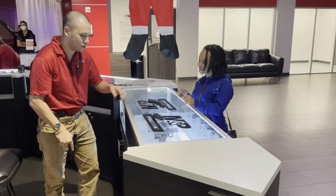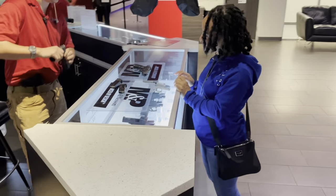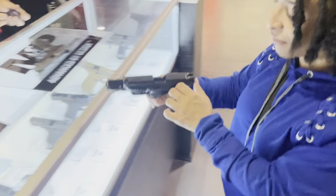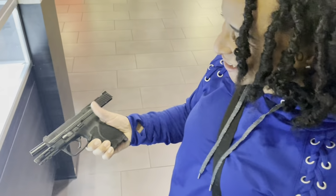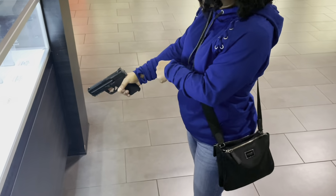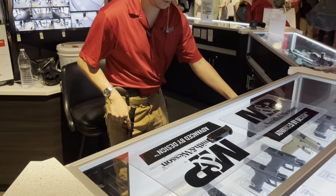This is actually the M&P Shield. Yes, this is just the M&P. Full size. I like the way it feels too. I will admit this one, we have the California compliant, just a 10 round magazine, yes. But you can get normal ones. Good ones.